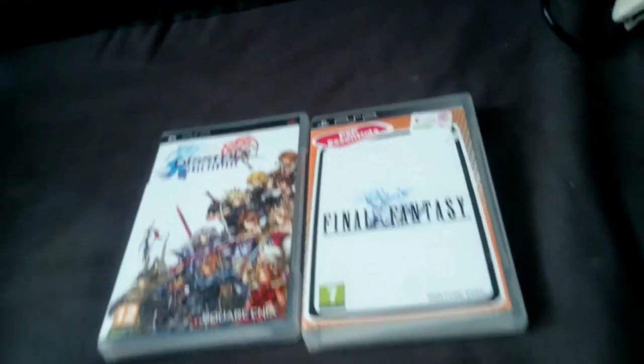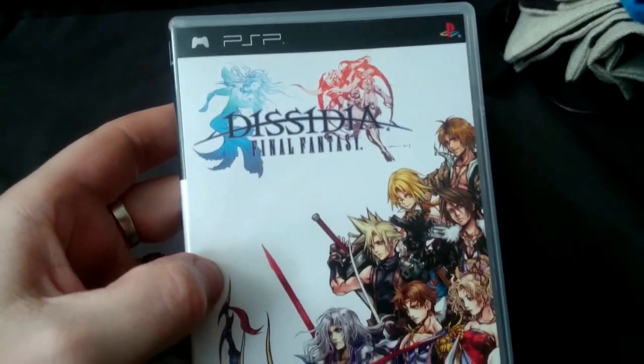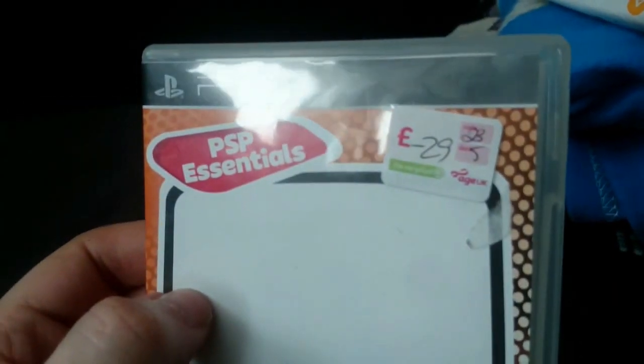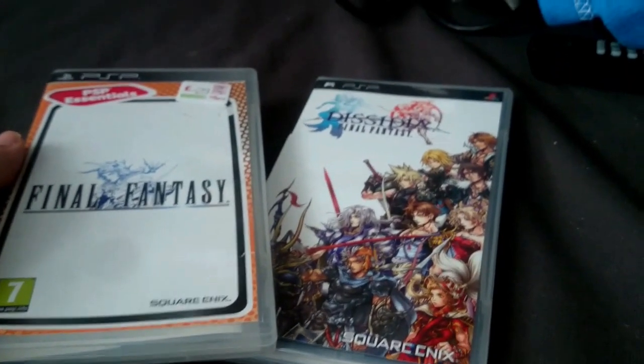Next up, I bumped into Kieran from Retrotech 100, who had these two games he'd picked up whilst out thrifting in Durham. Found me Dissidia Final Fantasy, and the original Final Fantasy, both for PSP. Look at that. 29 pence he paid for that. 29 pence. Amazing find. Anyway, thank you very much, Kieran, for bringing them out for me. I love my Final Fantasies and I love my PSP.